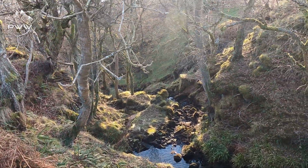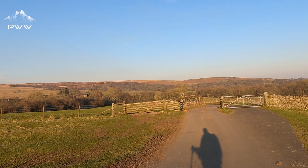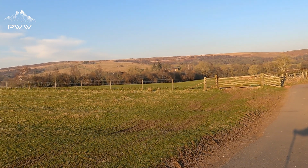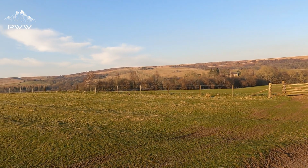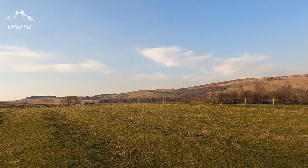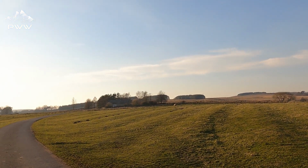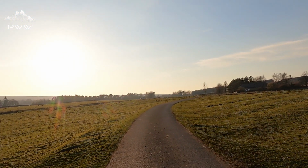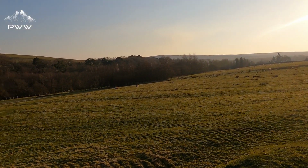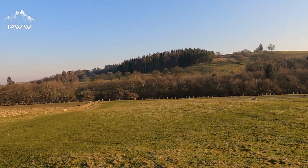Looks rather pretty. We're on the path on the way back now, but the views across the fells here are just wonderful. Sun's starting to get a bit low, but doesn't detract from anything. It's just marvellous, marvellous walking.